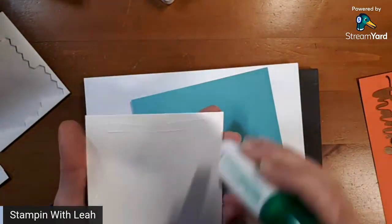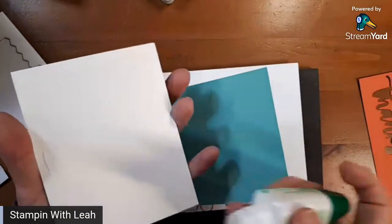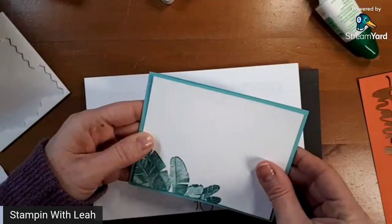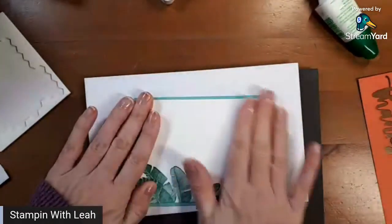Okay, and I'm going to skip the twine on this one. It just doesn't seem to work with the leaves. I don't want to cut off that beautiful image. I want to leave it clean and clear. So we're just going to glue this straight down. There we go.